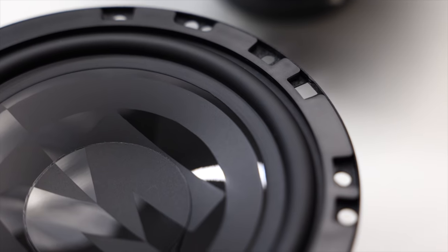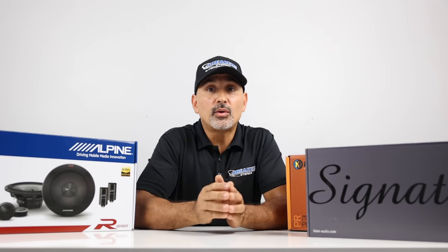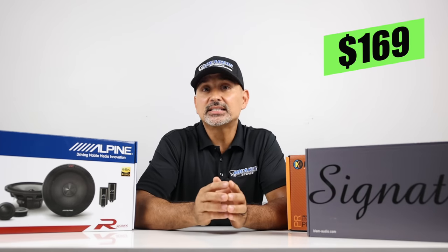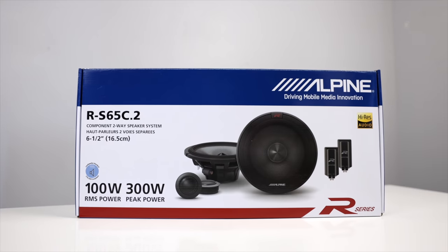These speakers are very clean, nice and bright. Mid-range is good and is a great match for any amp at the 50 watts RMS level. A really good value, retail price $169. Next, Alpine's R-S65.2.